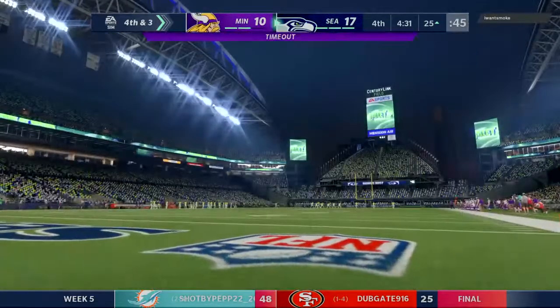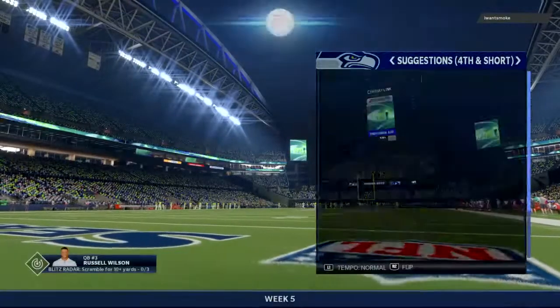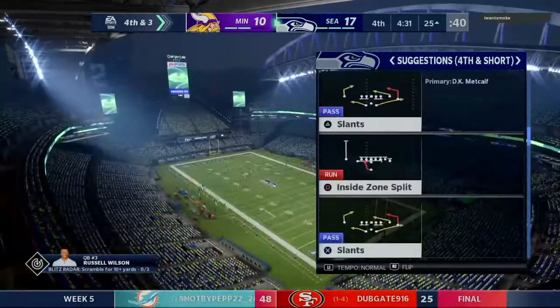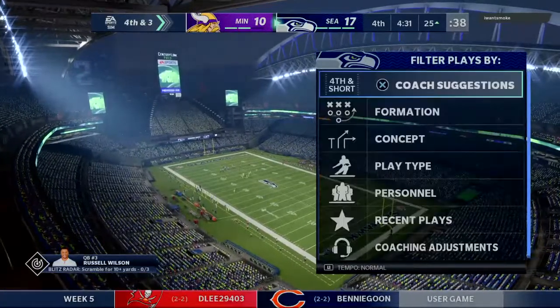Now the offense is not leaving the field. They're going to stay out and go for it on 4th and 3. The Vikings going to signal for the first of their timeouts. That'll leave them with 2 remaining.